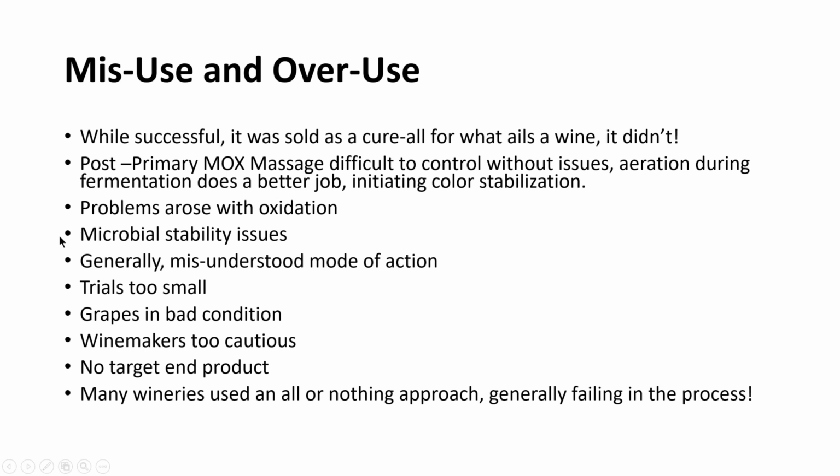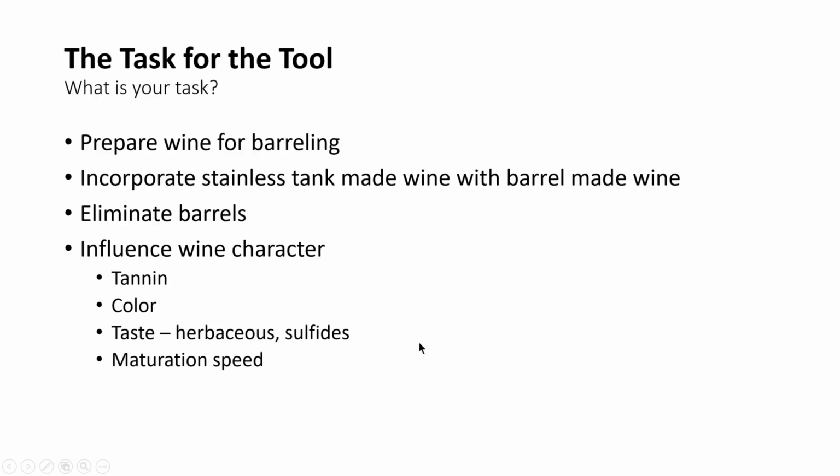Problems arose with oxidation and microbial stability issues. There was just a generally misunderstood mode of action. We had a lot of people whose trials were too small. A lot of people trying to utilize this initially were using their worst grapes. They either had botrytis or other issues, and as a result, a lot of those trials failed. There was no target end product for a lot of these trials, and there were a lot of wineries that tried an all or nothing approach, and they generally failed in that process.